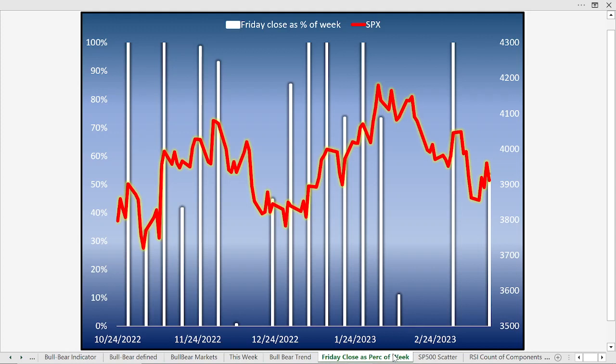The red line here shows the S&P 500. The white histogram bars show us every Friday's close as a percentage of the week. It's really important to make a note of where the market closes each Friday. Two weeks ago, we closed almost exactly on the high of the week, and therefore we registered this 100% histogram bar. Last week we closed really at the lows. This week it looks like the market closed right in the middle, in the 50% area, in somewhat of a neutral stance.